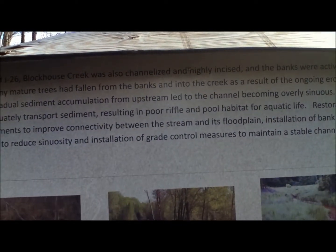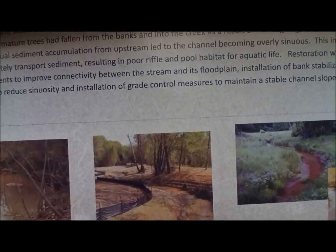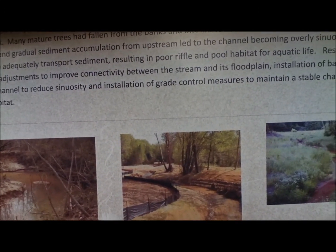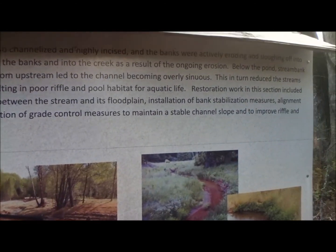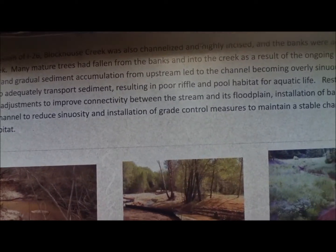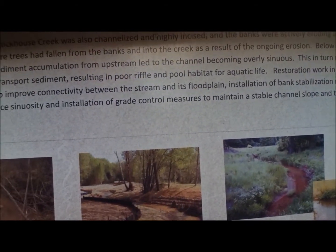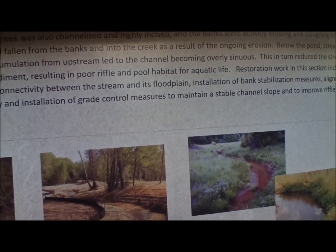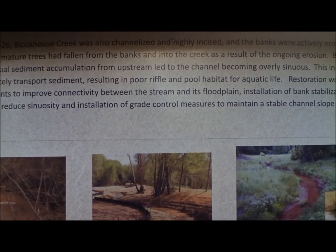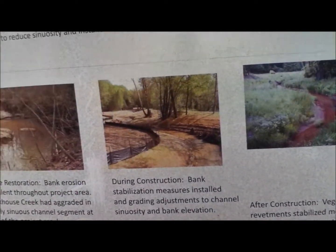Was channelized and highly incised, and the banks were actively eroding and sloughing off into the creek. Many mature trees had fallen from the banks and into the creek as a result of the ongoing erosion. Below the pond, stream bank erosion and gradual sediment accumulation from upstream led to the channel becoming overly sinuous. This in turn reduced the stream's ability to adequately transport sediment, resulting in poor riffle and pool habitat for aquatic life. Restoration work in this section included grading adjustments to improve connectivity between the stream and its floodplain, installation of bank stabilization measures, alignment of the channel to reduce sinuosity, and installation of grade control measures to maintain a stable channel slope and to improve riffle and pool habitat.